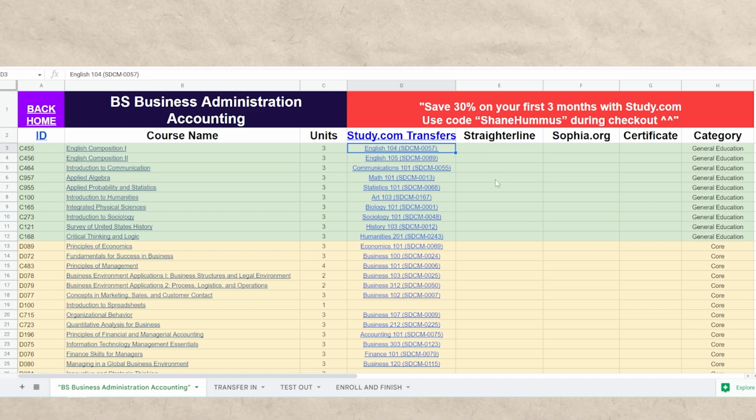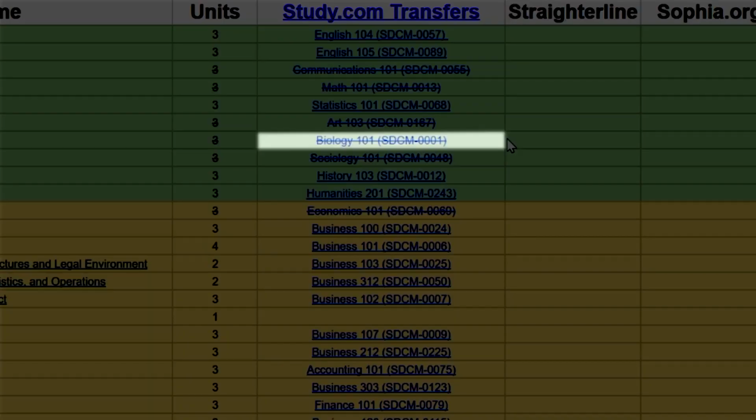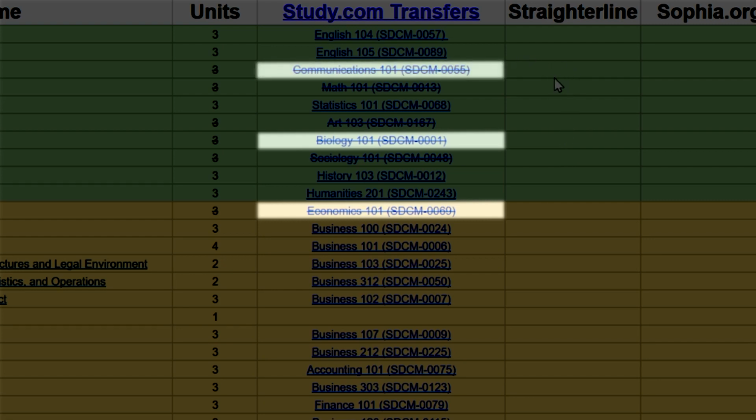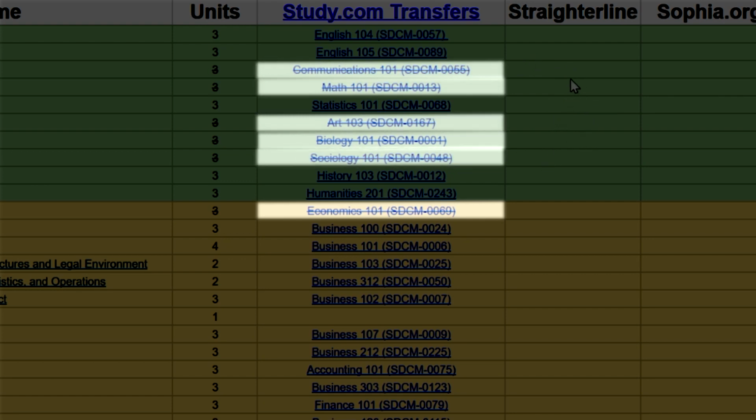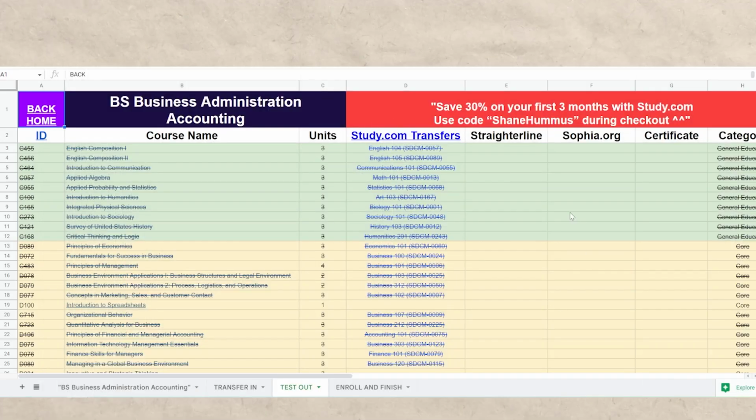All right, so we're gonna go ahead and go through this step by step. So first we're gonna click on transfer in. And in this particular example, again, this is just an example. Let's say you took AP Biology and AP Economics during high school, so you're able to transfer those in. Then you took 1 semester of community college where you took communications, math, art, and sociology, so you're able to transfer those credits in as well. So at that point, you would move on to phase number 2, which is the test out phase, and you would test out of the rest of the classes.